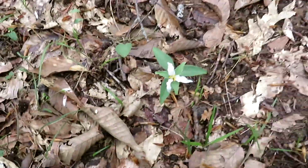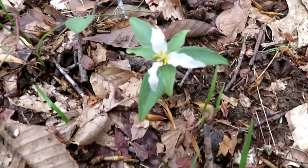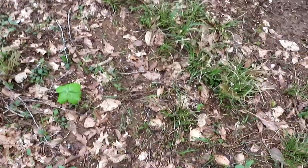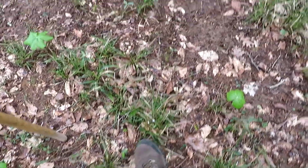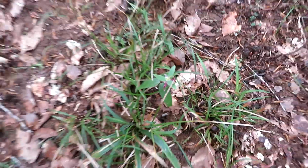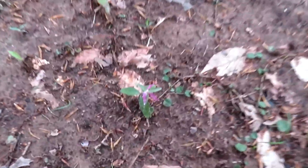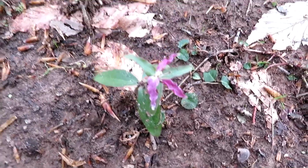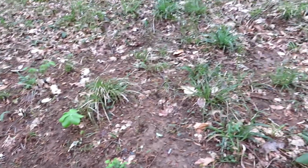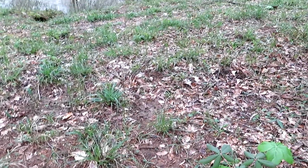An unexpected little find. This is the least trillium, and there's just a few of them in bloom. This guy's kind of late. He's already passed. But there's a neat little colony of them here. Here's one with some more pink on him. Not one I see too terribly often. Pretty cool.